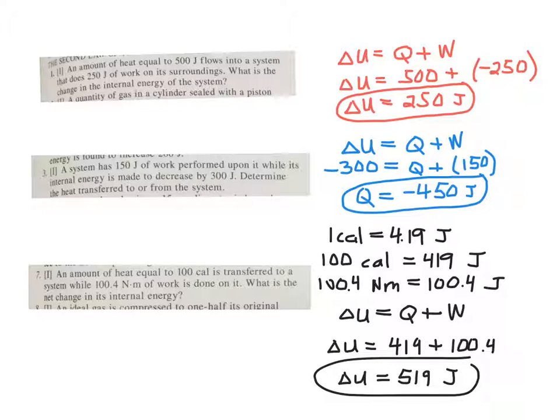In part 7, you got to watch out for the units. Since 1 calorie is 4.19 joules, 100 calories is 419 joules. And the 0.4 here isn't going to matter, but 100.4 newton meters is 100.4 joules of energy. And once again, plugging into the first law of thermodynamics, we're looking for delta U. The heat input is 419, transferred into the system, plus the work done on the system is positive 100, so 100 plus 419 is 519.